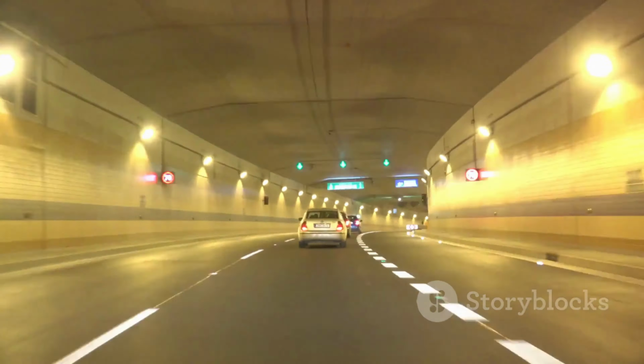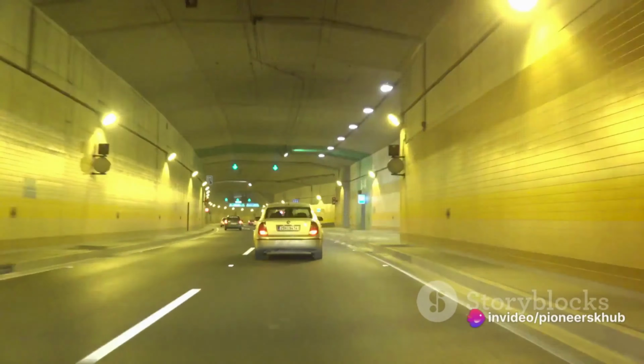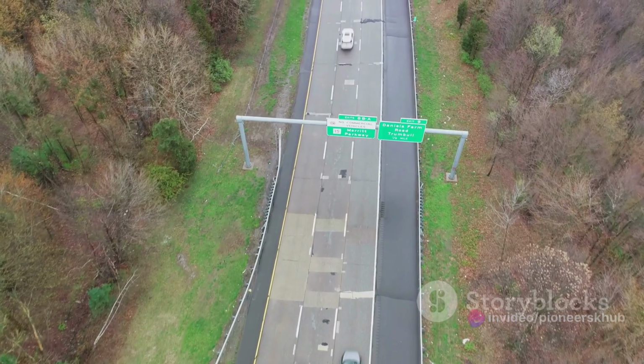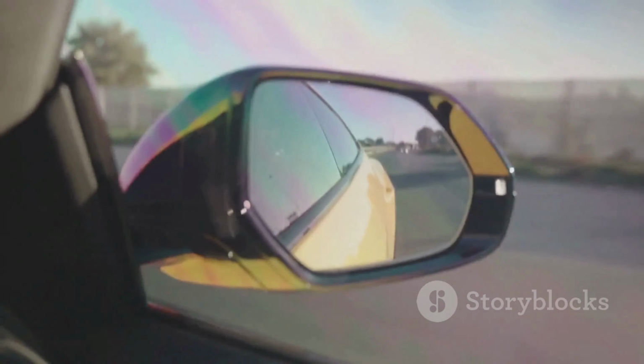Then there's the Lane Keeping Assist, or LKA. Ever felt a bit sleepy during a long drive? This is where LKA comes in. It uses a camera to detect road markings and gently steers the vehicle back into its lane if it starts to drift. Remember though, this doesn't replace alert driving, it merely assists.